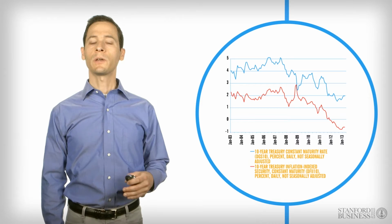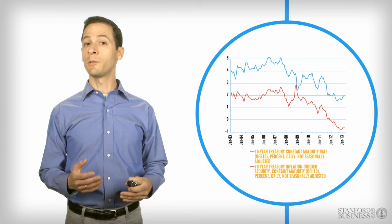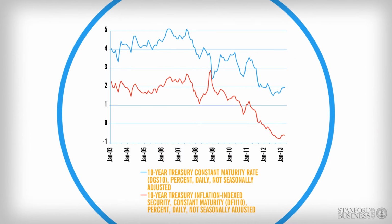Let's have a look at the historical data on TIPS yields. The constant maturity TIPS yield is available from the Federal Reserve since 2003, even though these bonds have been around in the U.S. since 1997 in some individual issues. The lower line is the 10-year TIPS yield. Again, this is the real yield. And the upper line is just the regular nominal 10-year Treasury bond. The 10-year TIPS real yield has been negative since around late 2011.